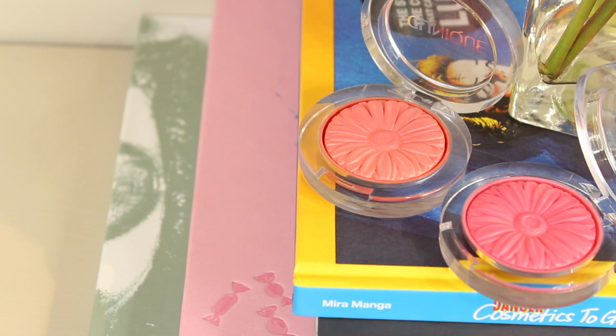I'm wearing, which one am I wearing today? I'm wearing Peach Pop, which is this one. This is Peach Pop and this is Berry Pop. And they go on like a powder, but they're kind of creamy and they leave this pretty glow on your cheeks. I've never tried any other blusher like this. It's like a hybrid between a powder and a cream.